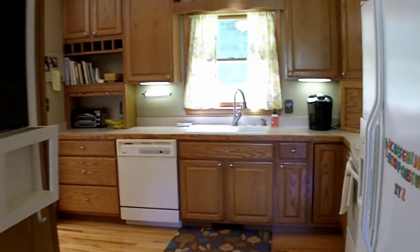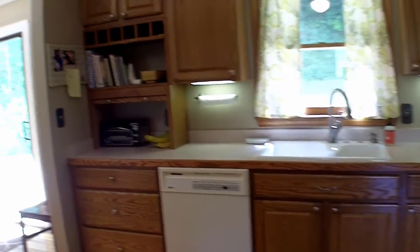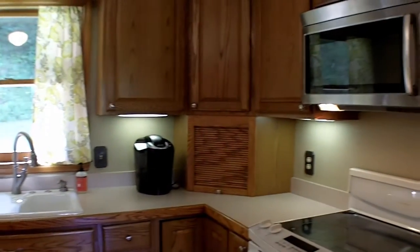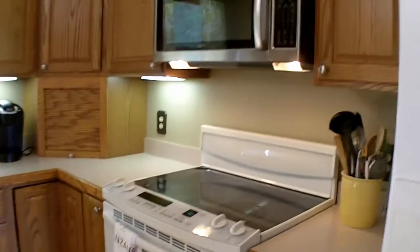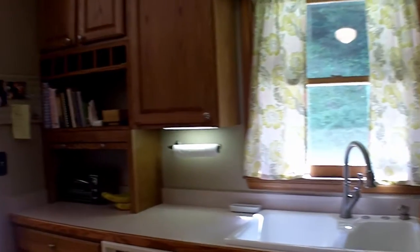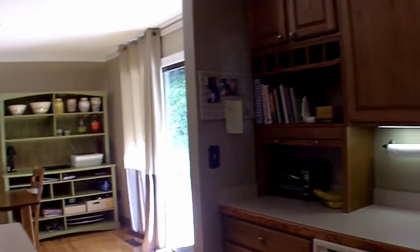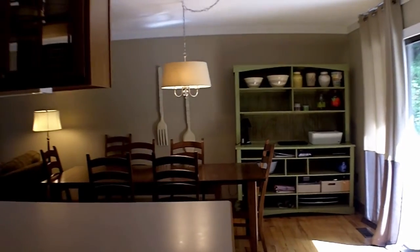Let's head into the kitchen. You've got 2 appliance cabinets, one there and the other one in the corner. Lazy Susans up and down. Plenty of workspace here. Beautiful oak cabinets. Opens to the eating area.